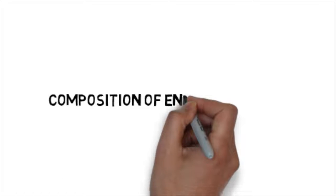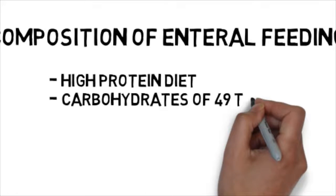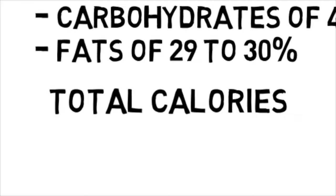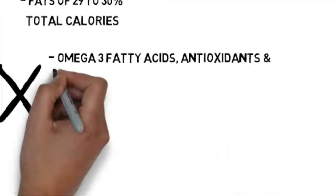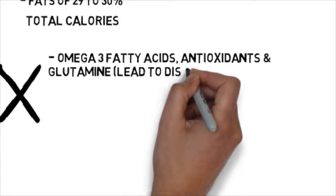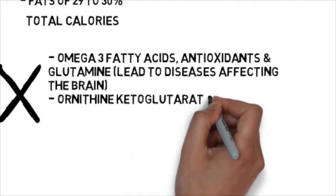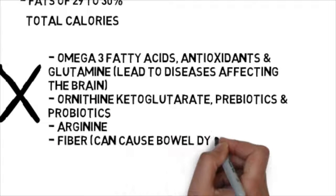Composition of enteral feeding. Enteral nutrition is composed of a high-protein diet, carbohydrates of 49 to 53%, and fats of 29 to 30% of total calories. However, there are components that are not recommended, such as omega-3 fatty acids, antioxidants, and glutamine, which can lead to diseases affecting the brain. Ornithine, ketoglutarate, prebiotics, and probiotics. Arginine, fiber that can cause bowel dysmotility.